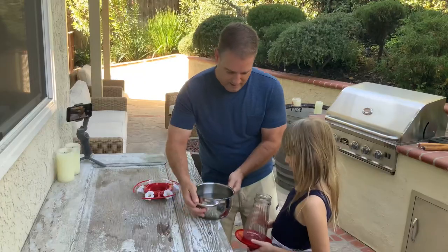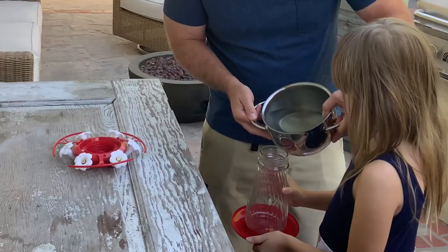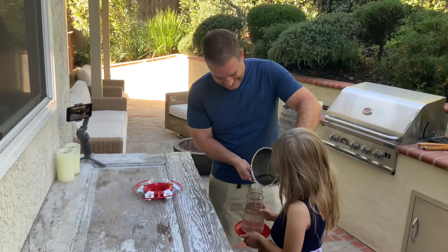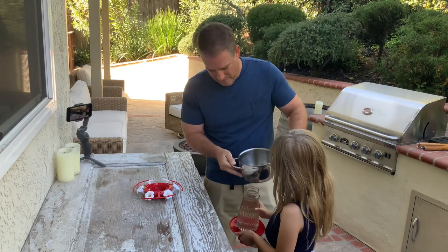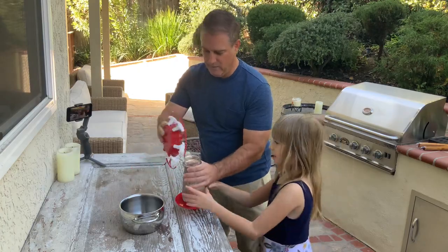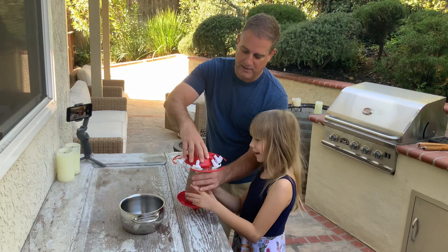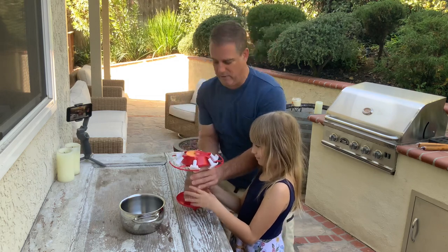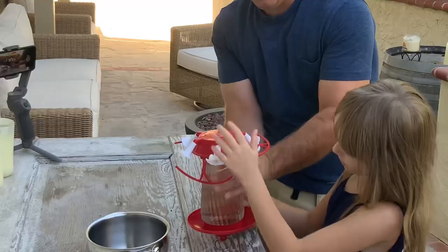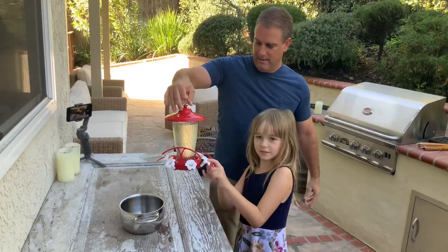Okay, you ready? Okay, here we go. Might spill a little bit. Hold it still. All right, we'll keep it right there. Now, so heavy. Now what we gotta do is put the top on, which is actually the bottom of the feeder, because the nectar will come out, and then we flip it over really fast. Ready? 1, 2, 3.